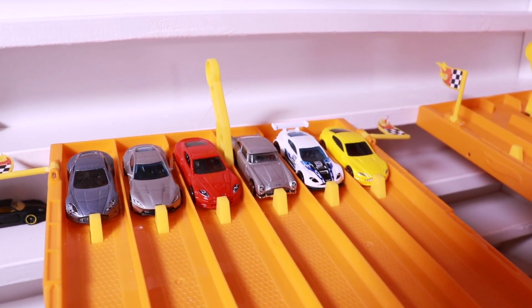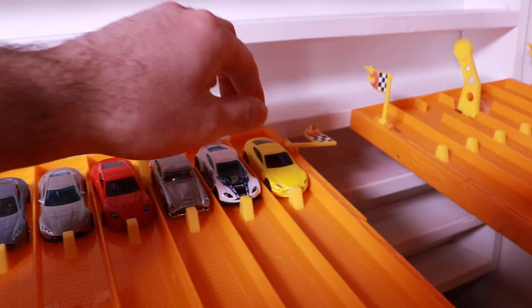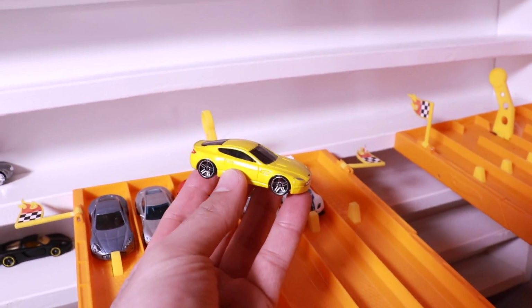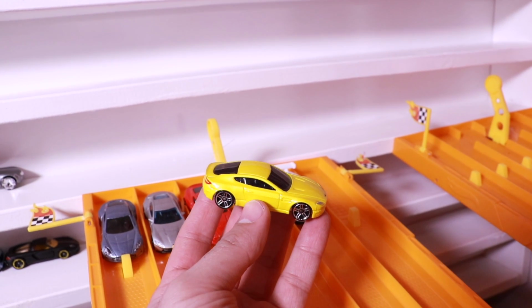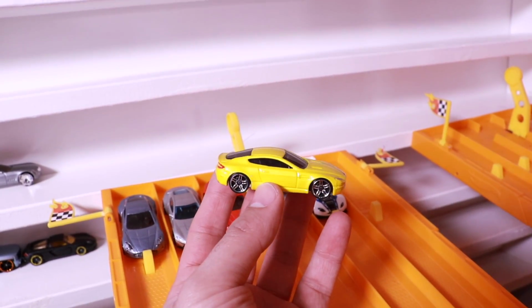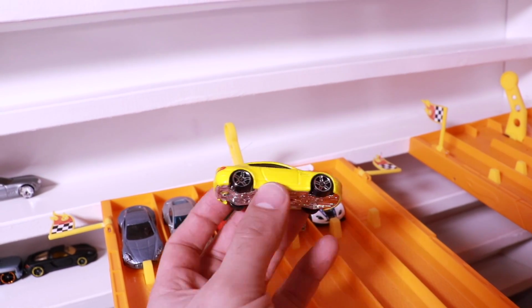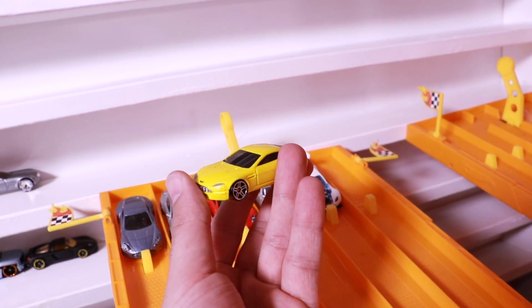All right guys, we got this sweet lineup of Aston Martins. Let's take a closer look at each one of them before we get some racing. First one, we've got this Aston Martin V8 Vantage in this sweet golden yellow color with those giant chrome wheels. This thing looks like it is going fast just looking right at it.